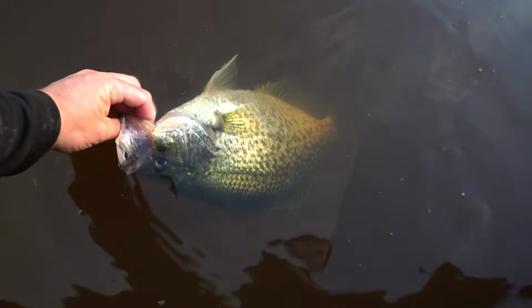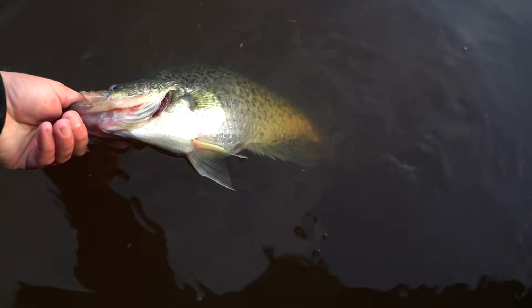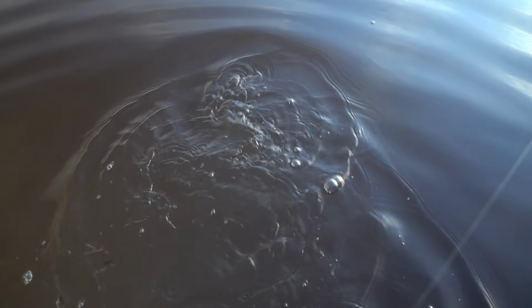Probably gonna need a second. That's a big, big fish. Look at the gut. Guarantee if we cut that open, it'd be full of threadfin shad. But she's about ready to go here. There she goes. Yeah, bud.